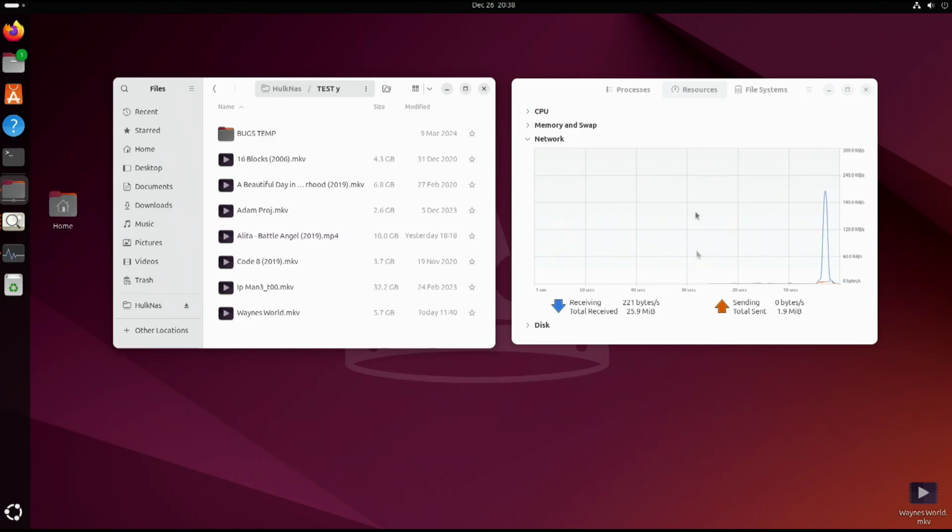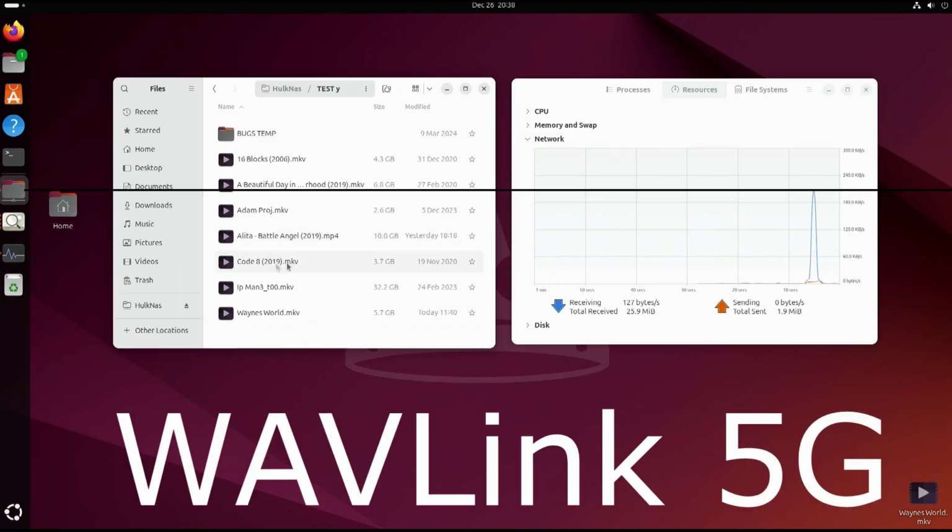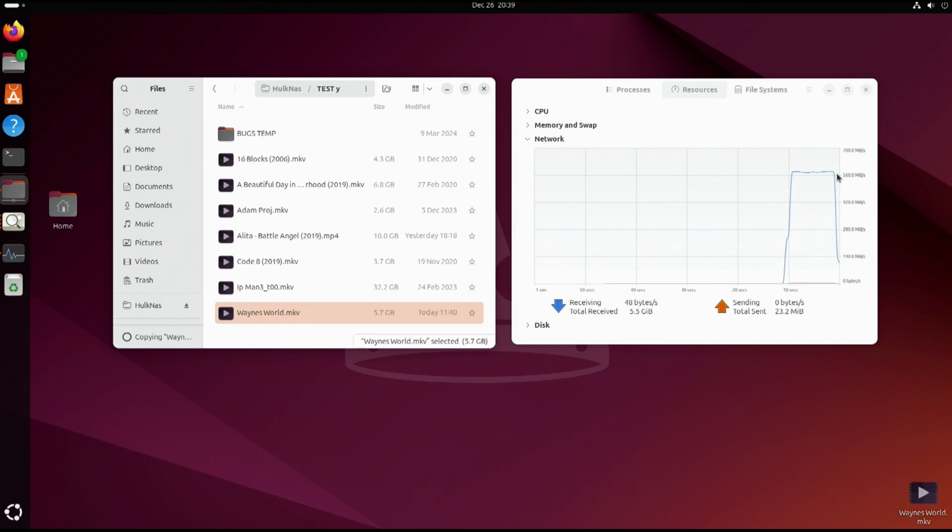Alright, so here's a network monitor on the right side, and then here's some movie files. I'm just going to copy this Wayne's World over. I've copied it before. We'll just hit replace, and we're going to see the performance of this card. And it's actually a little better than 5 gigabits. I was really impressed with this when I ran this. I'm going, wow, what a great card. Plus, throwing it onto Linux, I didn't have to put any drivers in, nothing. It just worked out of the box.